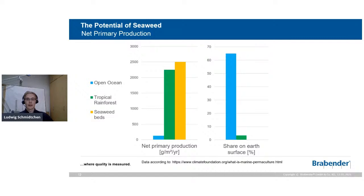Looking at the share of global surface, we can see that the open ocean has about a 65% share. Why is it only 65%? Because we are talking about the open ocean. If we add the coastal waters, we end up at 71% of the global surface, which is covered by water. The tropical rainforest covers about 3.3% of the Earth's surface, and seaweed beds only cover 0.1%.